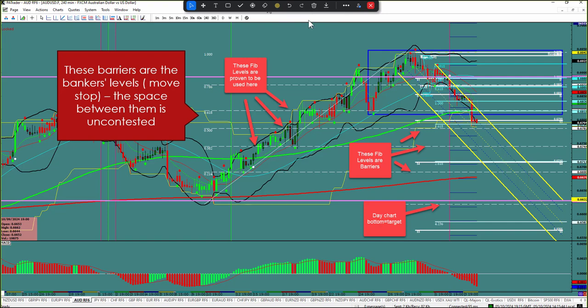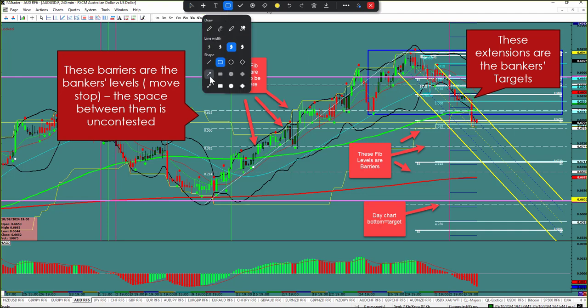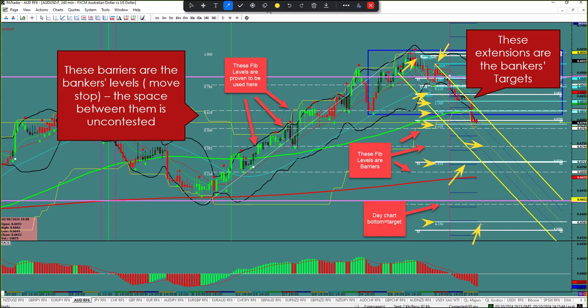So, all right, well, now the extensions here are the banker's targets, okay? So how did I find those? I clicked here and here on that leg and here, 3 points, and it gives me the target, the extensions as we go down, right? Now, those are the banker's targets. These are the banker's barriers. These are the targets, all right? Not hard, right? So still, the area is here and the area is here, right?